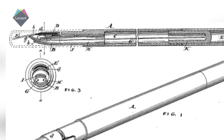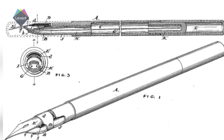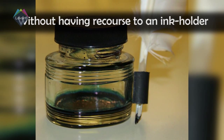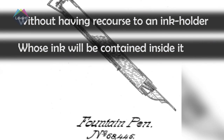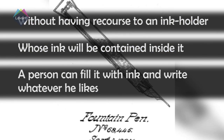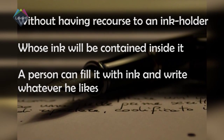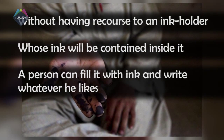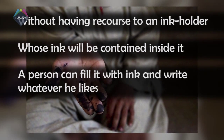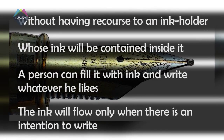It has been recorded, "We wish to construct a pen which can be used for writing without having recourse to an ink holder, and whose ink will be contained inside it. A person can fill it with ink and write whatever he likes. The writer can put it in his sleeve or anywhere he wishes, and it will not stain, nor will any drop of ink leave out of it. The ink will flow only when there is an intention to write."